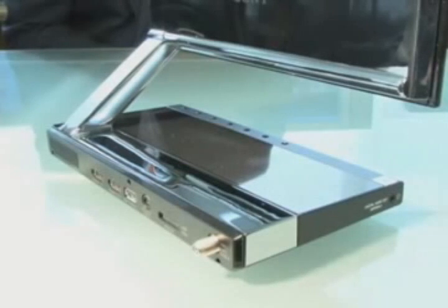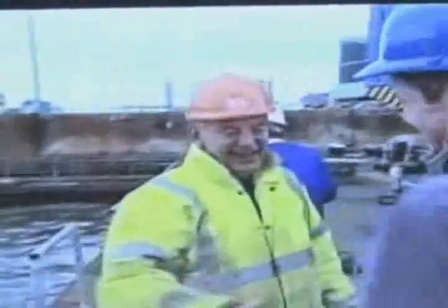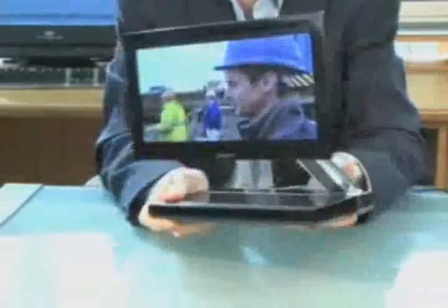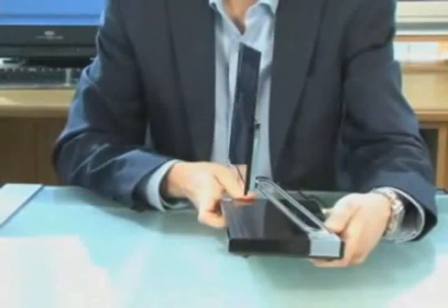It also comes with a memory stick, so you can view all of your photos, and the menu navigation is just like in the PlayStation. The XEL1 sells for $2,500 in North America.